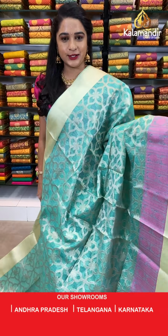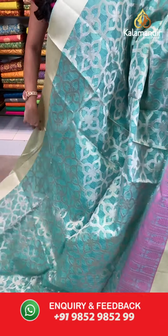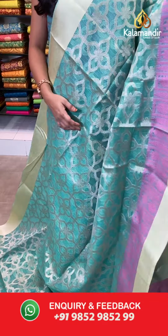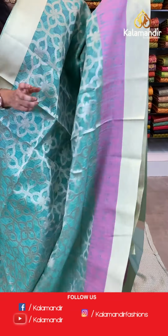Wow, another classic color, and one more pattern of the same collection, which is Zari Kota Sarees with an exciting offer. Wow, sea green and light yellow and pink color combination. And all over the body we have got florals jal in golden zari. And here comes the bordeaux. Contrast plain bordeaux along with red weaving leaf vines and leaf booties.